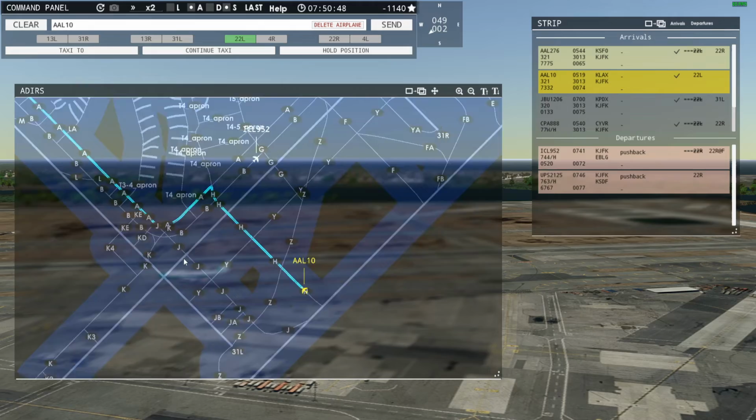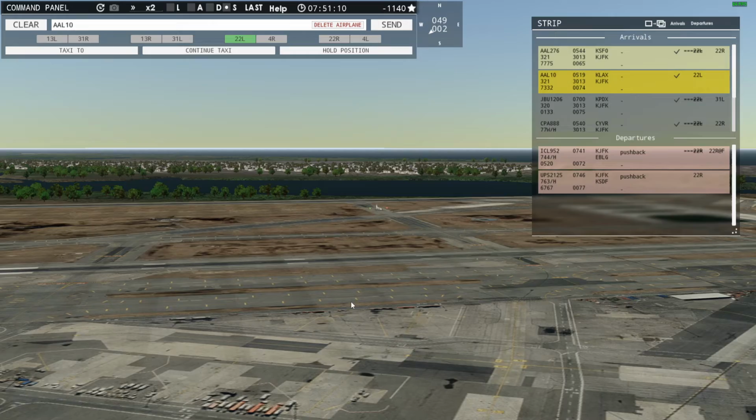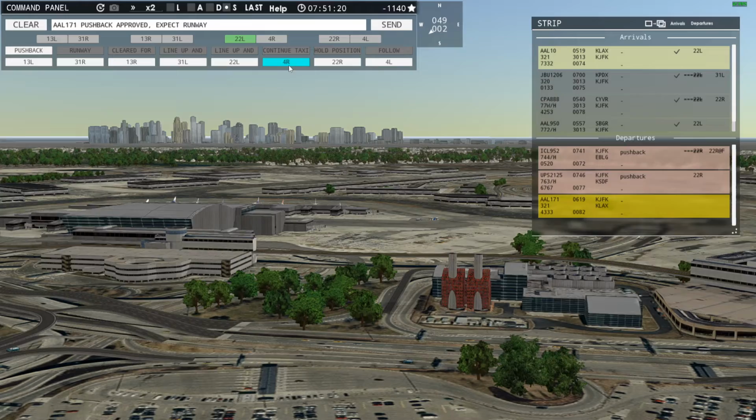Go ahead and cross American 10. Or wait, no. Just kidding. They're not even close, anyway. Ground, American 171 requesting push and start. Runway 22 right. There we go. 22 right, pushback approved. American 171.